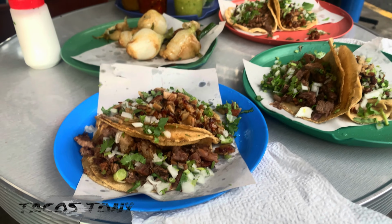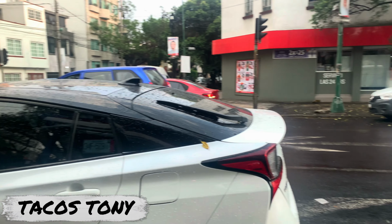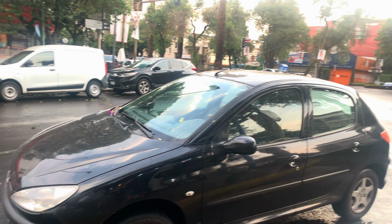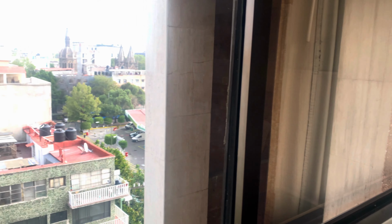We then head to El Vasito. The tacos here weren't all that great. I give it a 7.5. Right after, we head into the middle of the island in between the streets and we go to Tacos Tony's. This was probably one of the best tacos I've had in Mexico City, 8.5.